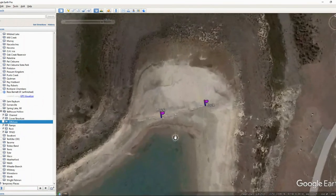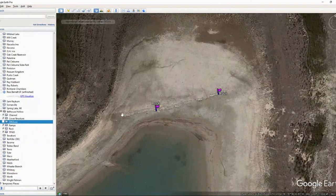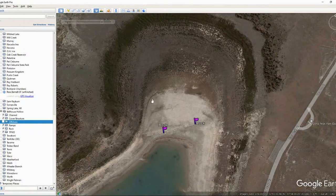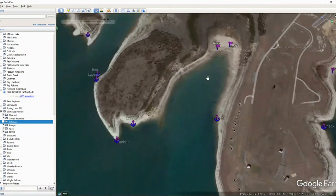And then again, we've got those, I don't know what they are. They're rock, I'm going to call them rock walls. But right here, we've got another rock wall going on right in this area. And that one's up in the middle of a flat, back in the middle of a cove. So that one's got some pretty good potential for sure.